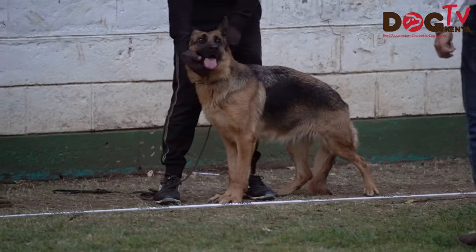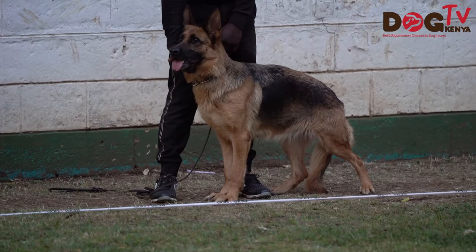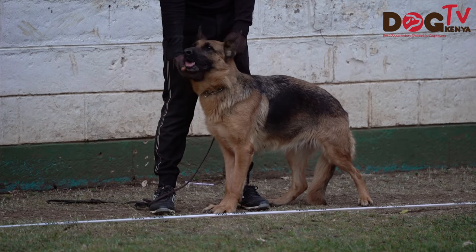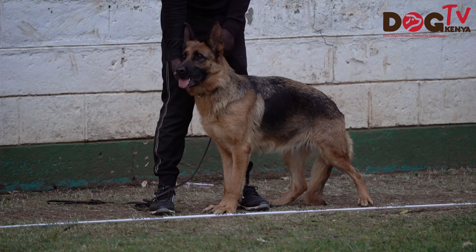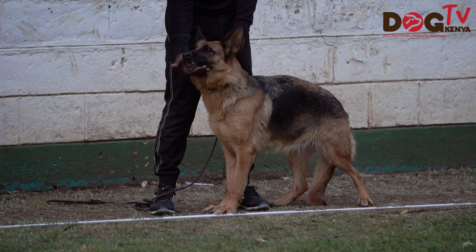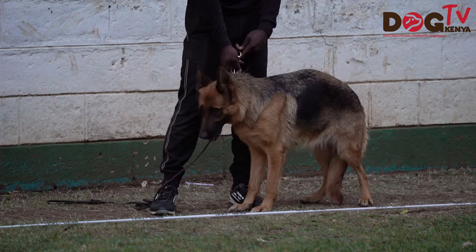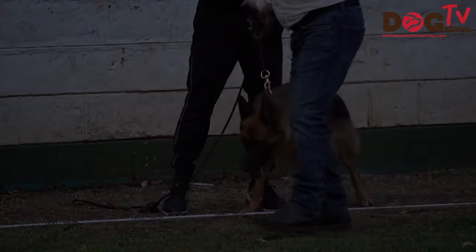Congratulations. 215, she's above medium size female, she's a bit compact, she's got nice head, dark eyes, she's got good forehand, but the upper arm should be better angulated and longer. She's got very good hind angulations. The croup is short and steep, and she's a bit compact and does not show the same enthusiasm in movement as the above two females. So she gets third position today. Excellent three. Congratulations.